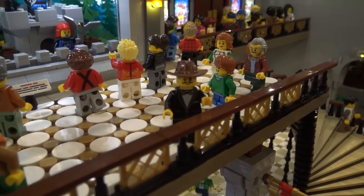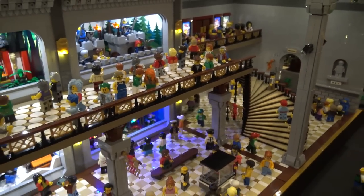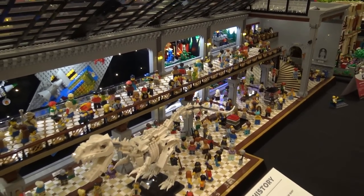He knows something's afoot, and he's here to thwart whatever plan is going on. But there's always nefarious happenings behind the scenes. That's all I know. I don't know any more details. I don't know what they're planning to steal, but something's up.